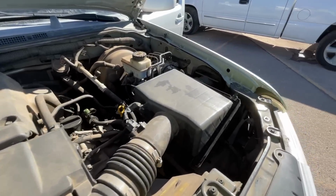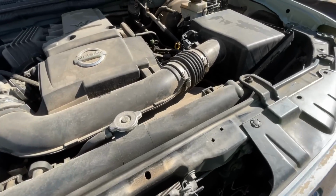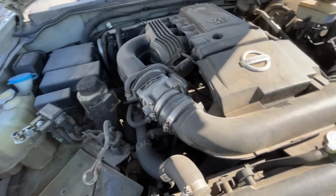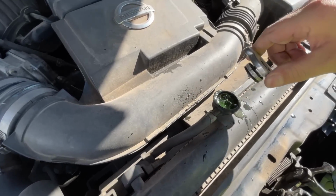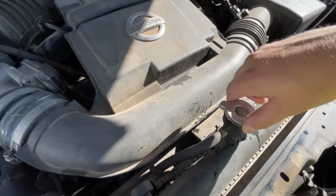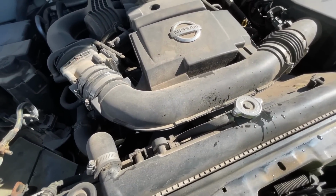So I don't see a hood prop. That's why I'm sitting here talking, trying to keep you guys going while I try to find a hood prop. But I don't see one. So what I'm going to have to do, I guess, is hold it with my head. There we go. I'm going to pop the cool... Whoa. Guys, this is a cold engine. There's no battery. Did you hear that? What do you think? Maybe head gasket?